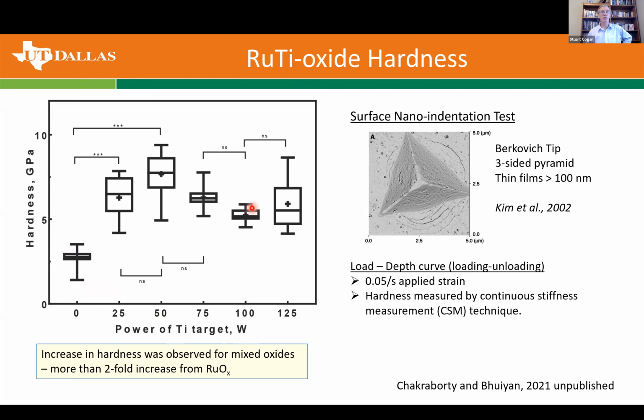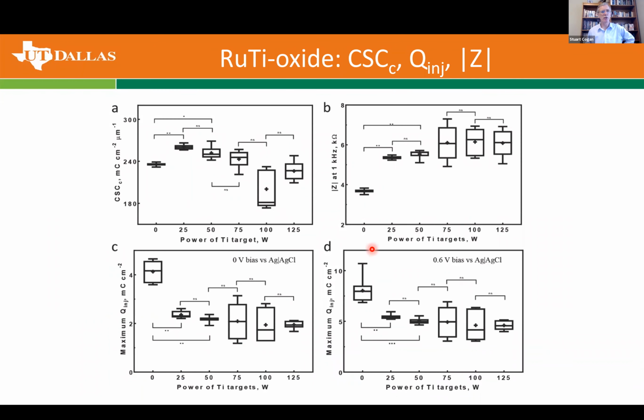Adding the titanium about doubles the hardness, which is great, but the problem is it also decreases a little bit the charge injection capacity. So this is on the bottom here. Here is the ruthenium oxide without titanium. We add a little bit of titanium. You see, in this case, almost a factor of 2 decrease in the ability of this coating to deliver charge to tissue. It may actually be that these values are perfectly useful, good for clinical applications. We're not entirely sure. It will have to be investigated in a little bit more detail.